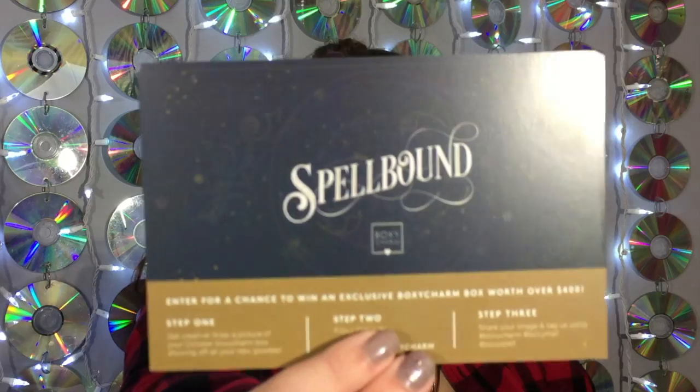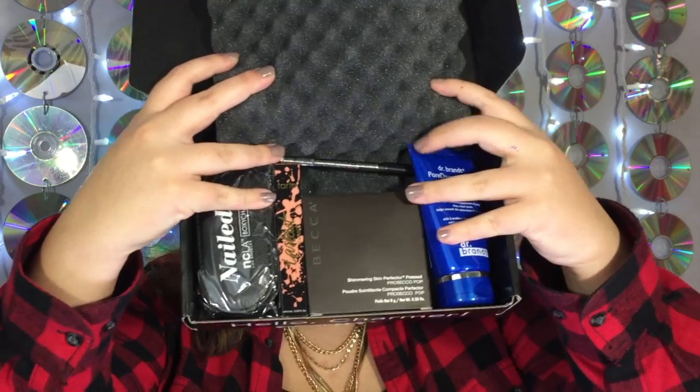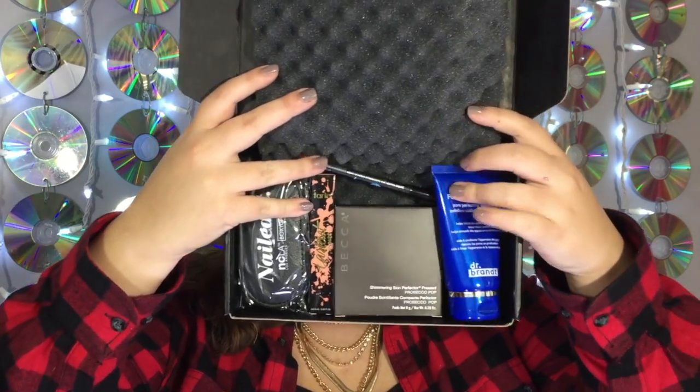So this month's theme is Spellbound. I kind of wish they would let me know if this is October or November's box. I'm assuming it's October, Halloween's box. You know, it's October, everything revolves around Halloween for the month. And on the back, it has a little card letting me know how much everything costs, and little information on what everything is in the box. I'm not going to talk about that just yet, but we will get to that.